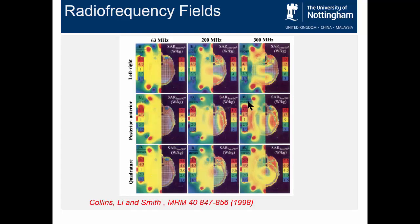And that behavior also manifests in simulations of a human head, again from some time ago, but quite nicely illustrative. This is a quadrature mode RF applied to the human head. On the left side, you see the variation of B1. On the right side, the variation of the SAR, the power deposited.